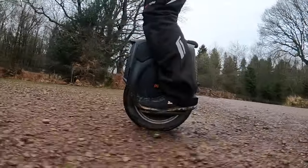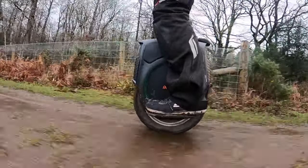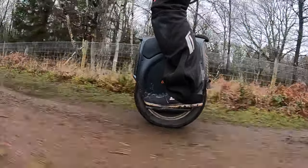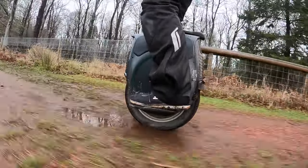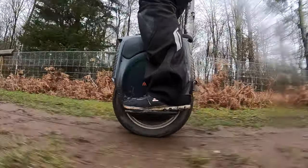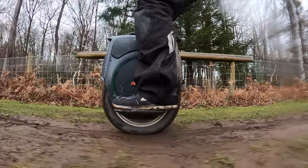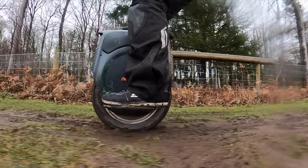The acceleration, as I mentioned before, is spot on. In fact, I did a little test riding through this horrible mud, going forward and then slamming into reverse from about 10, 15 miles an hour, and just seeing what it does. You can actually get the wheel to stutter and start spinning backwards because it's so slippy. So that was just a bit of fun, really. I say fun, but I thought I might come off and hurt myself, but no, went all right.